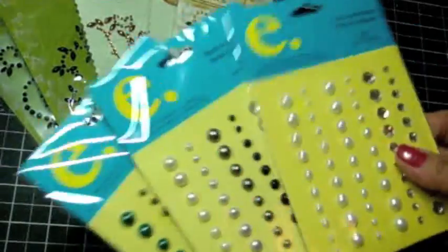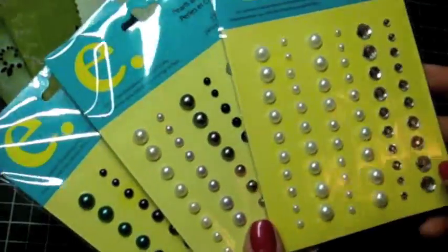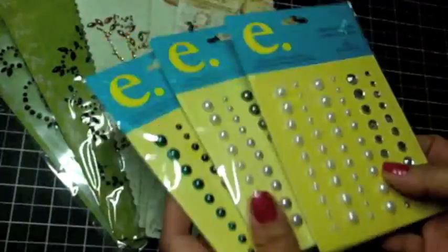And then, of course, there's the Prima E-line bling. I have a ton of these, but here's just a sampling of what they look like. I love working with those as well.